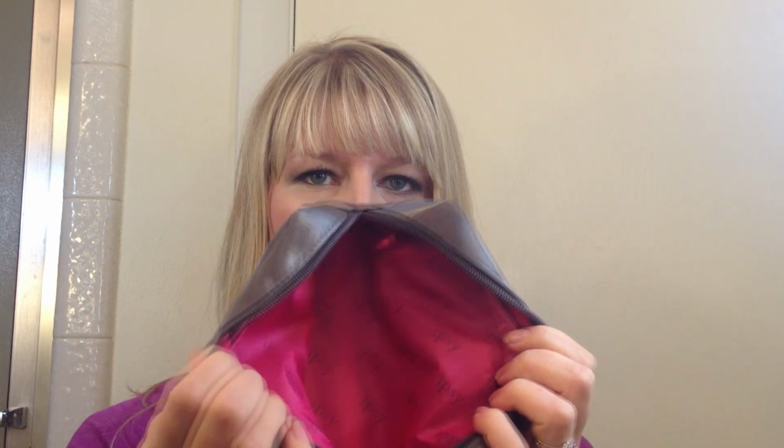I liked that it was a different shape instead of just that same pocket bag that kind of seemed very repetitive. This one has a really nice heavy-duty zipper, and then it has the monogrammed inside with the pink. And this one by far is my favorite bag so far.